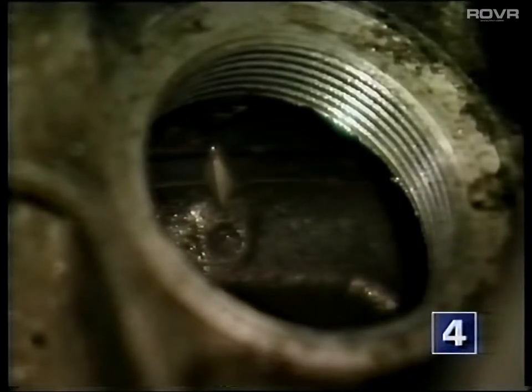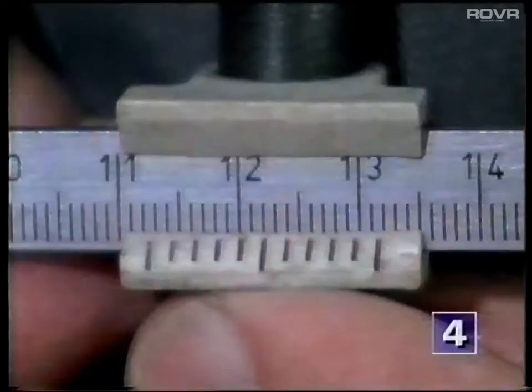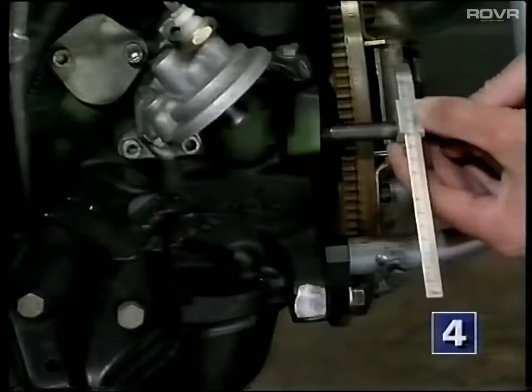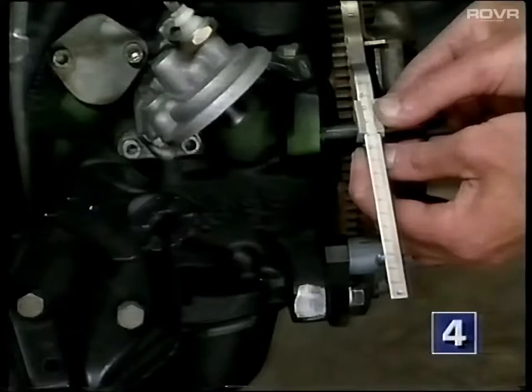Set the crankshaft to TDC on number 1 cylinder. If the engine is out of the vehicle, as it is in our example, a special tool is required to determine the TDC position. The reference point for setting the gauge is the mark on the left of the vernier scale. Set the gauge to the value quoted in the repair manual for the particular engine and fit the tool. Recheck the setting and turn the crankshaft to align the TDC mark.